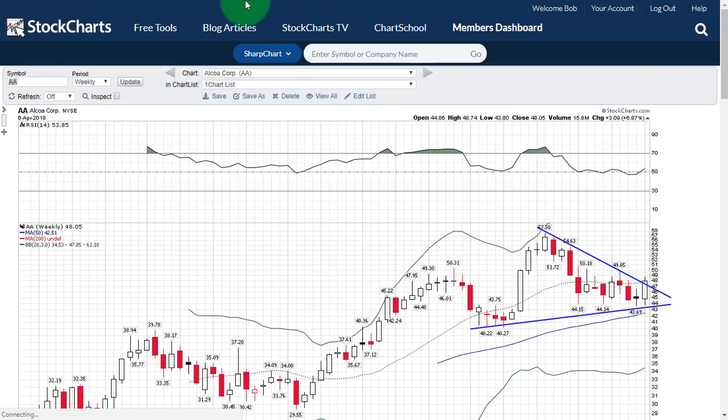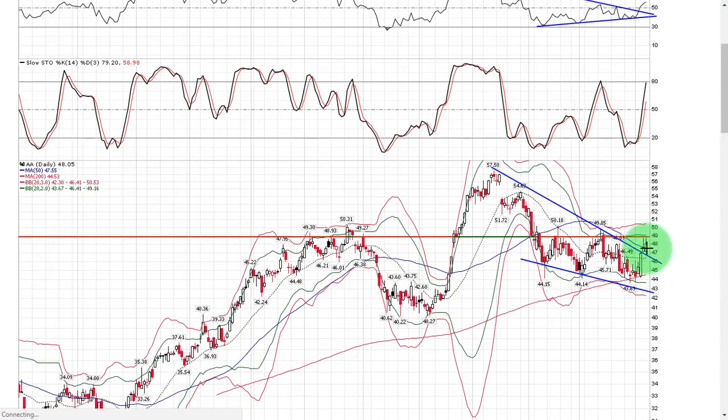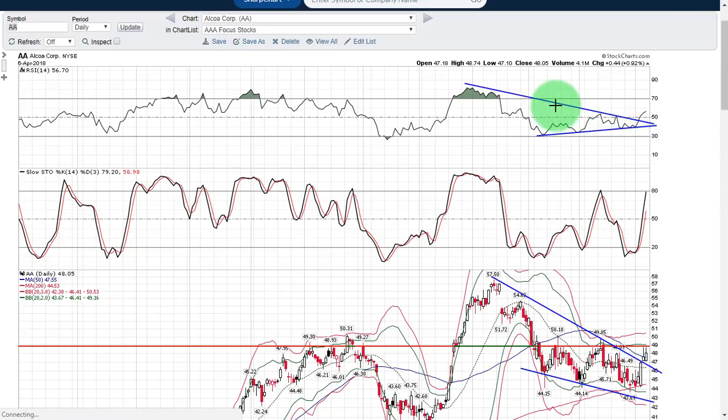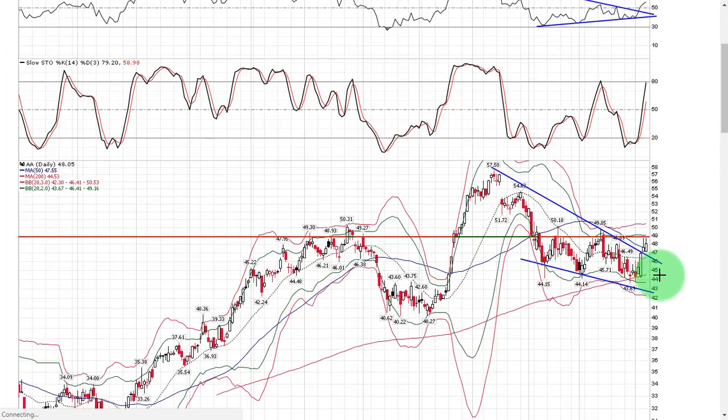So on the daily chart, what I'd be looking for is a pullback and a retest of the breakout point. Let's call it $46 per share to $46.50. We closed at $48 per share, so not a huge move. And I think on that pullback, the shares can be bought. Now, what if they show strength? I would buy on a close above $49 per share.